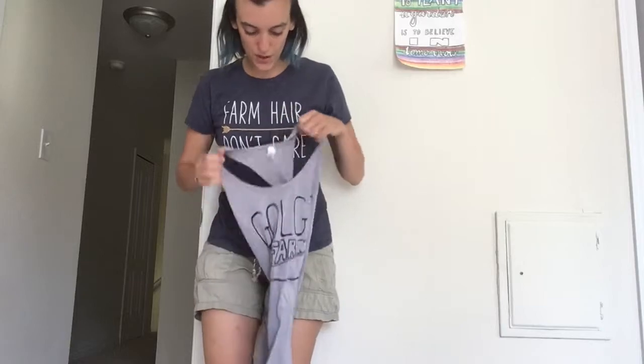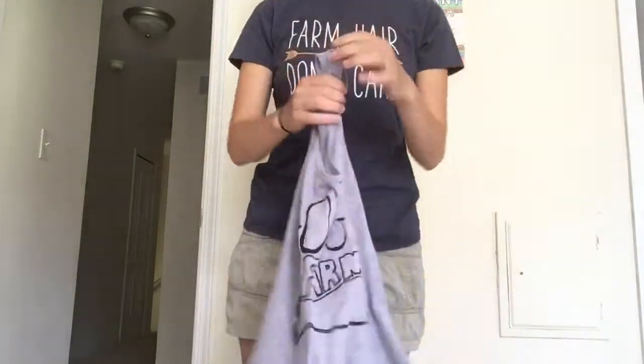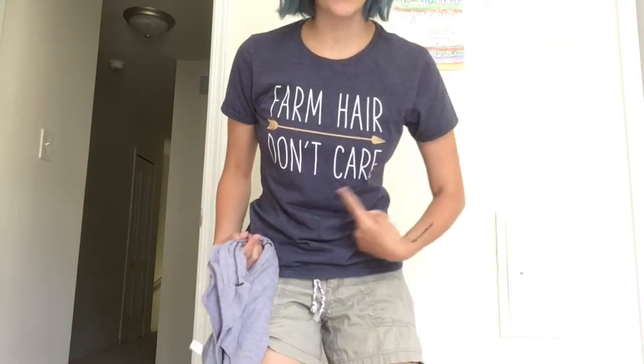Normally, I would be wearing my Golgi Farm tank top. I usually wear this, which I am so beyond excited about, but I already wore this the last 2 weeks, and I'm really excited about my Farm Hair Don't Care shirt, and I'm just gonna wear that because my hair is kind of a mess and it seems to really fit in with the aesthetic.